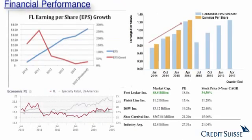Over the past 5 years, Foot Locker has experienced phenomenal growth, consistently growing its earnings per share at 10% annually, despite the stock currently trading at a 21% discount to the S&P 500 Specialty Retail Index.